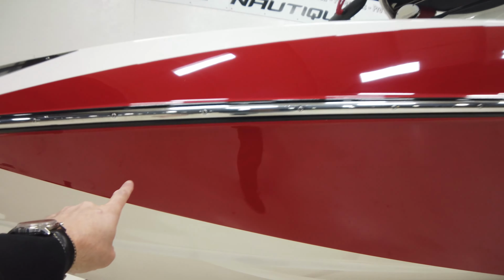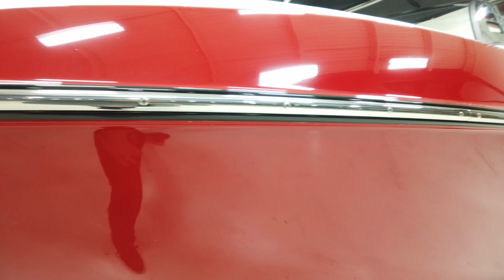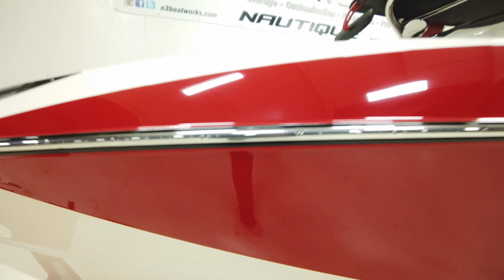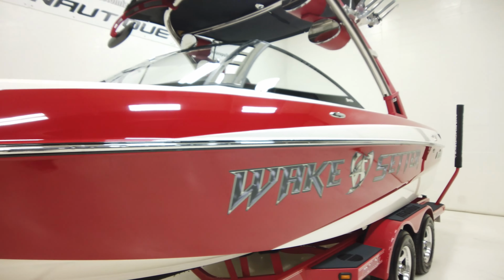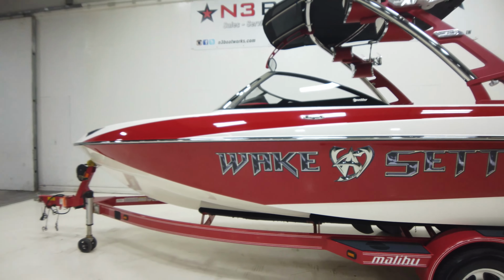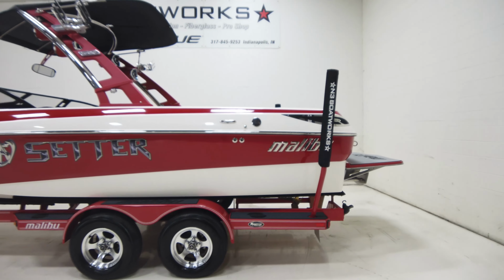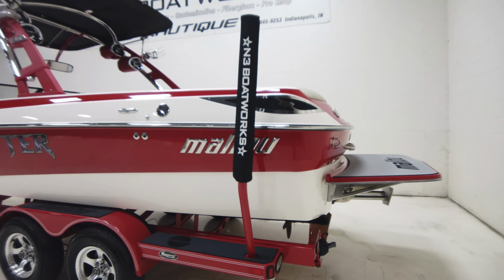Same thing on this side. You're going to see a very, very light haze from those numbers. Kind of hard to see, but it is there. But overall, that's pretty much it. The outside of the boat looks awesome. 23 LSV is a very spacious boat on the interior. We're about to hop in and check that out.